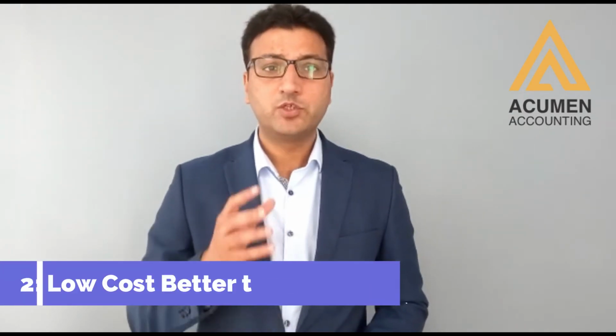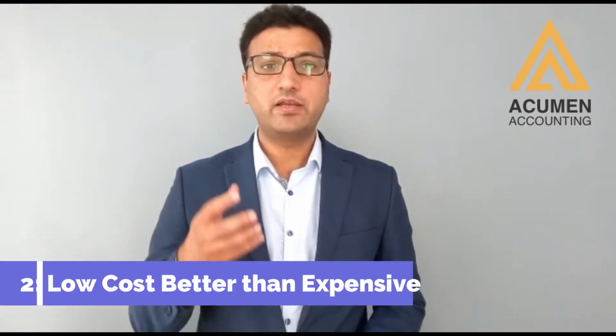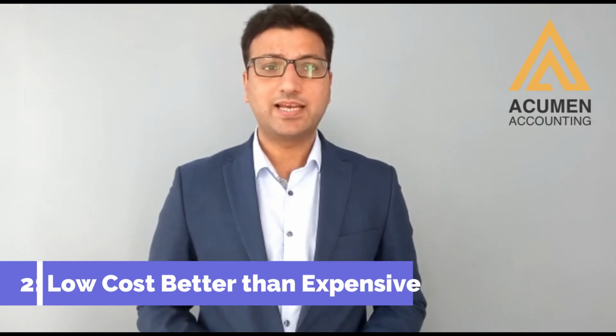Key fact number 2 is low cost is better than expensive houses. When you're going to invest in buy-to-let properties, make sure you always go for a cheaper option. Don't go for a 6-bedroom massive bungalow or an expensive property. Whenever you want a good rental income and a good return on your investment, you need to make sure you have invested in the cheaper kind of properties, not very expensive houses.